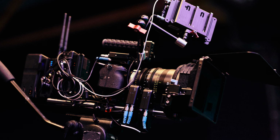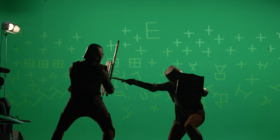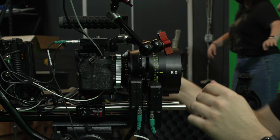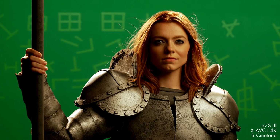Since we're primarily capturing VFX shots, Danny needed the tracking markers in the background to be sharp, so we needed to shoot everything at a minimum of T11 at a shutter of at least 1/125th. This meant that we needed a camera with great low light performance, even though we were shooting in the studio. To make compositing easier, Danny also wanted to bake in the color profile, so we went with S-Cinetone for our Rec 709 look.